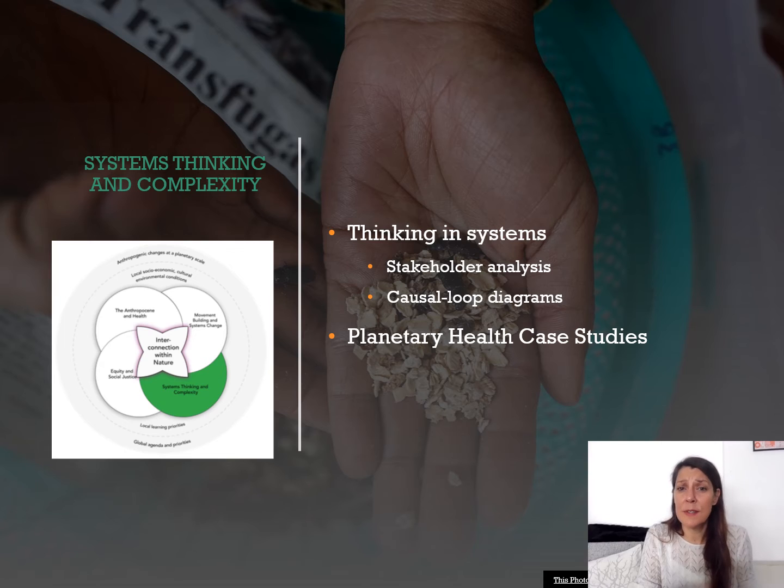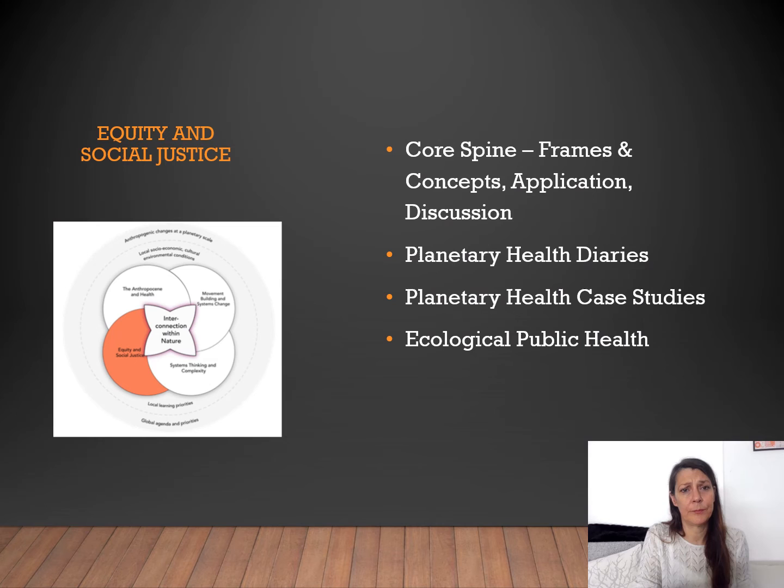Students are introduced to systems thinking and project management tools such as stakeholder analysis, causal loop diagrams, theory of change, and logical frameworks, which they use in practice to analyze planetary health case studies. A central element of the core spine is frames and concepts. This is related to equity and social justice. This domain is also explored through the planetary health diaries, case studies, and ecological public health.